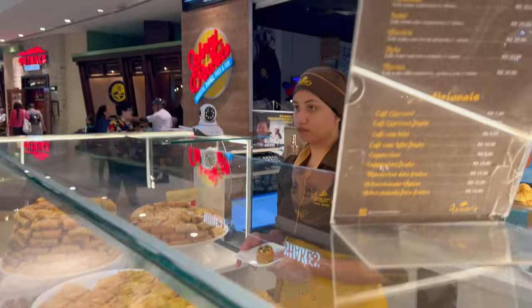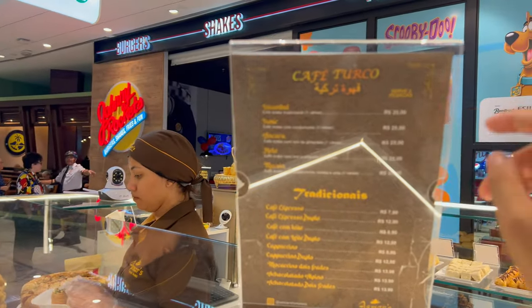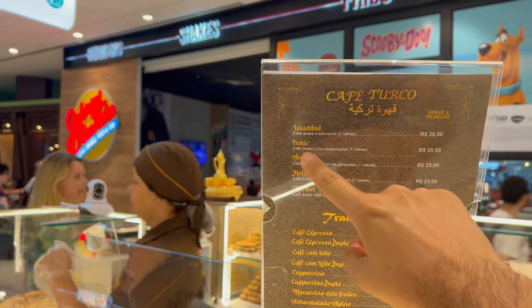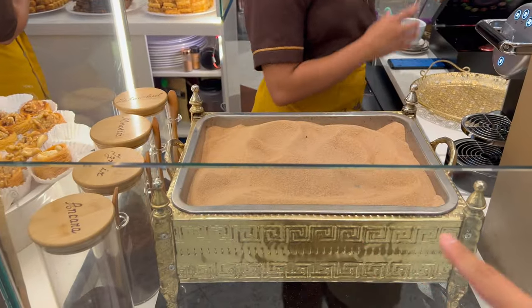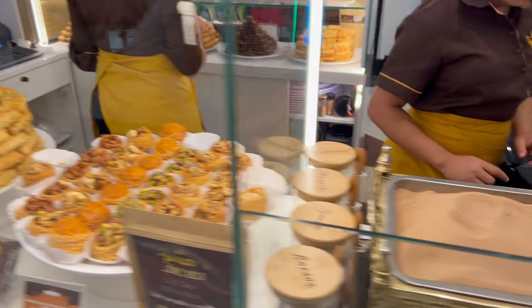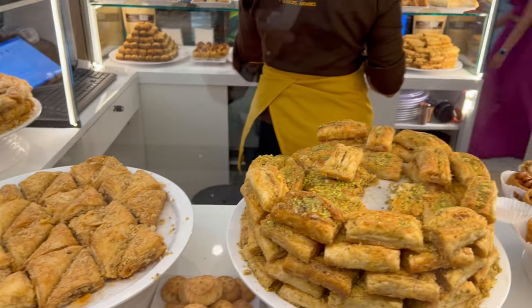They have a typical Turkish coffee, and we're going to get the Izmir one, which is a Turkish coffee with cardamom, and I believe they make it here with hot sand, and they prepare the coffee. And we're going to get a selection of baklava also.